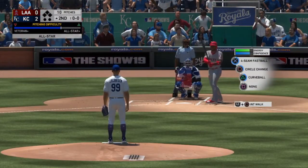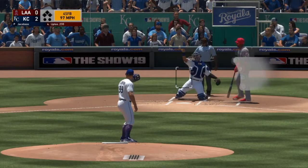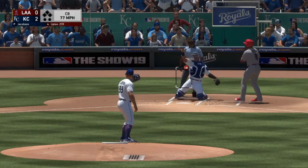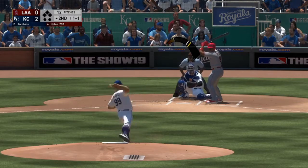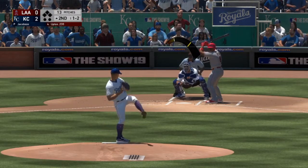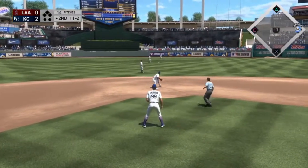And we scored 2 in the bottom of the first, so we are up by 2. And here's Justin Upton. Again, if I was a veteran, I may have gotten that call. And there's a curveball for strike 1. And a circle for strike 2. And the second baseman just couldn't grab that. So that is the first hit of the game.